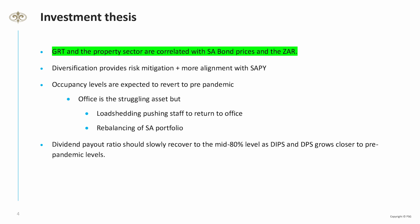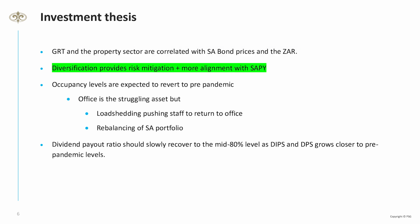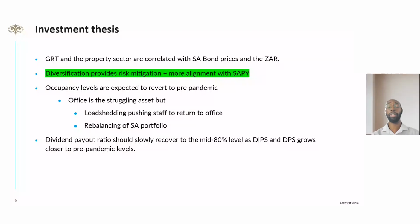In terms of the investment thesis, we have 4 main points, with the first being that Growthpoint and the property sector are correlated with SA bond prices and the Rand. In terms of the second point, diversification provides risk mitigation and more alignment with the SAPY. In terms of the risk mitigation part of the diversification, it moves away from a concentration risk in one real estate asset type and rather spreads the investment around different types of real estate assets.